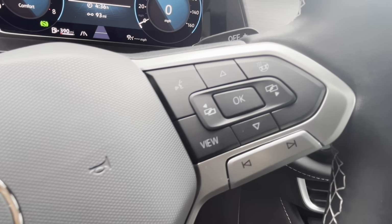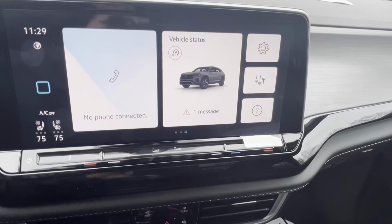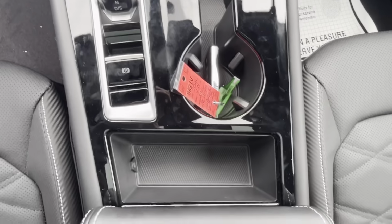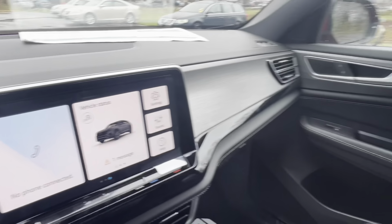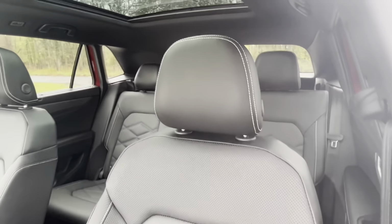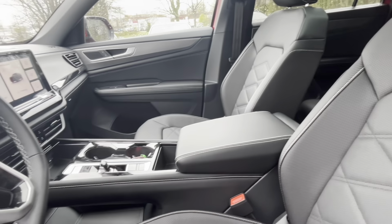As its name suggests, the SE with technology trim comes equipped with an array of advanced tech features. The centerpiece is the intuitive touchscreen infotainment system, which provides seamless access to navigation, entertainment, and connectivity options. Apple CarPlay and Android Auto compatibility further enhance the driving experience, allowing passengers to stay connected while on the go.